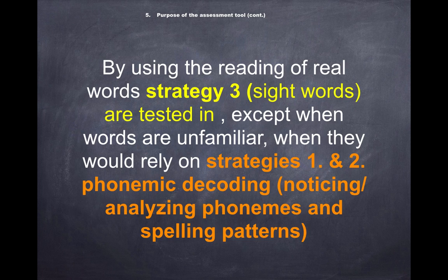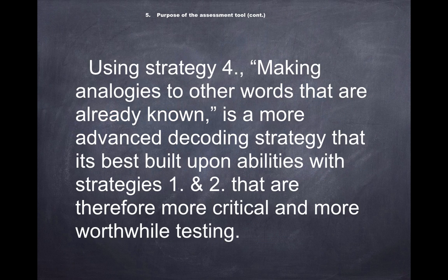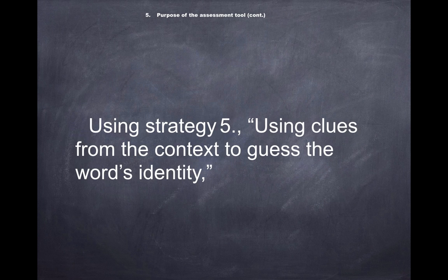By using the reading of real words, strategy 3, sight words, are tested, except when words are unfamiliar, when they would rely on strategies 1 and 2, phonemic decoding, noticing and analyzing phonemes and spelling patterns. Strategy 4, making analogies to other words that are already known, is a more advanced decoding strategy that is best built upon the abilities of strategies 1 and 2, which are, therefore, more critical and more worthwhile testing.